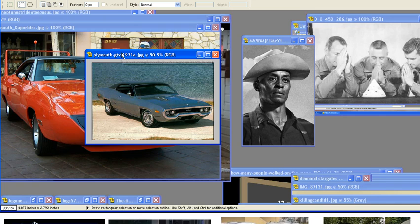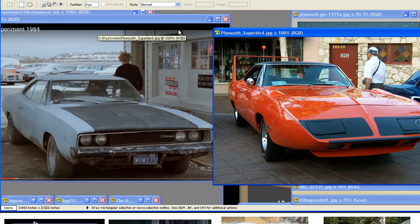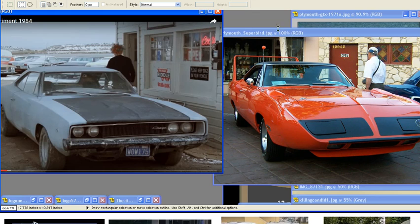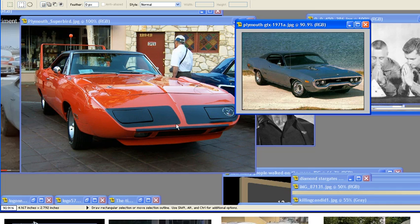So here's a Plymouth GTX. Here's a Plymouth Superbird. Here's a Charger. These are all the same car. They just have different noses on. This has a fake nose. Okay? Just like Tycho Brahe had a fake nose.